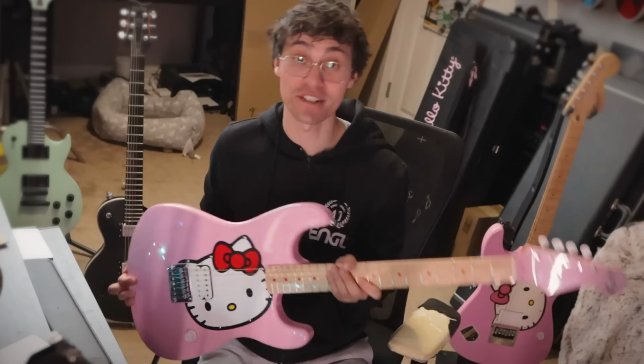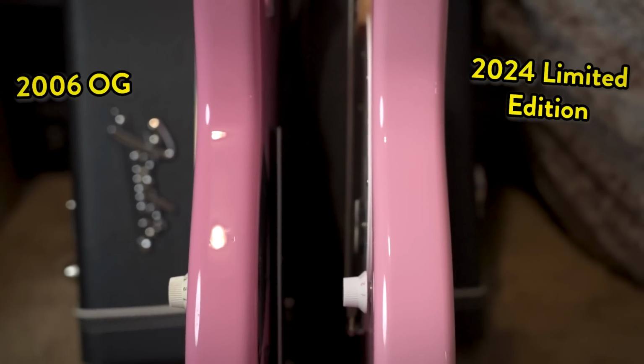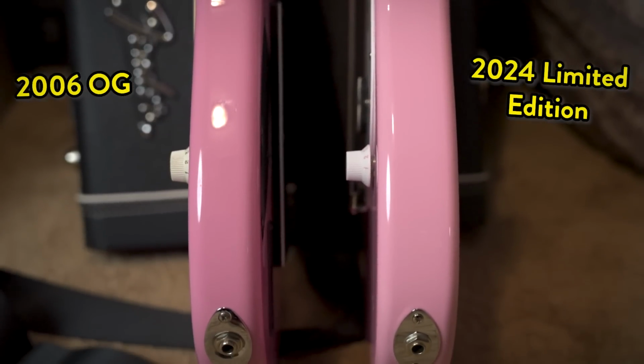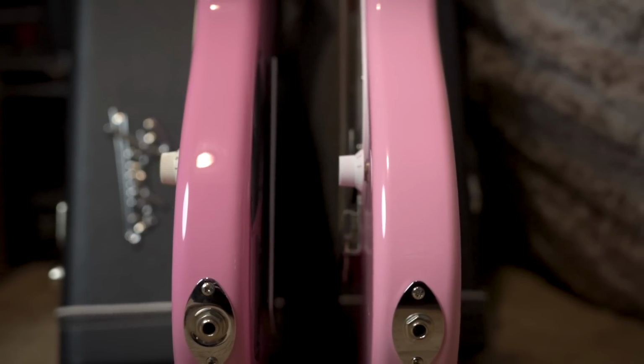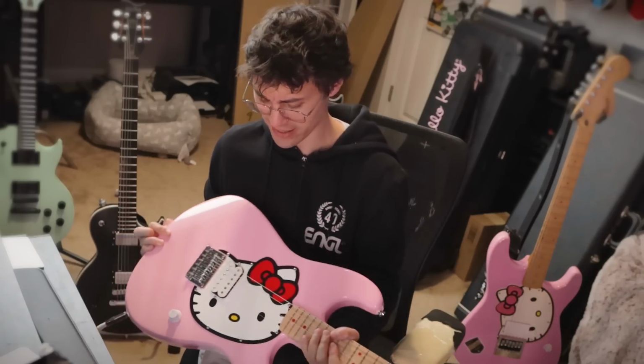Oh dude, you know what I just realized? This is a full thickness Strat body. The original was essentially just a hardtail Affinity Strat, and Affinities have bodies about a quarter inch thinner than normal. I believe they're poplar now, but at the time they were made of alder. The new one though, full thickness Strat body, we are so back. Even so, this is a really light guitar. What the heck is this made out of?